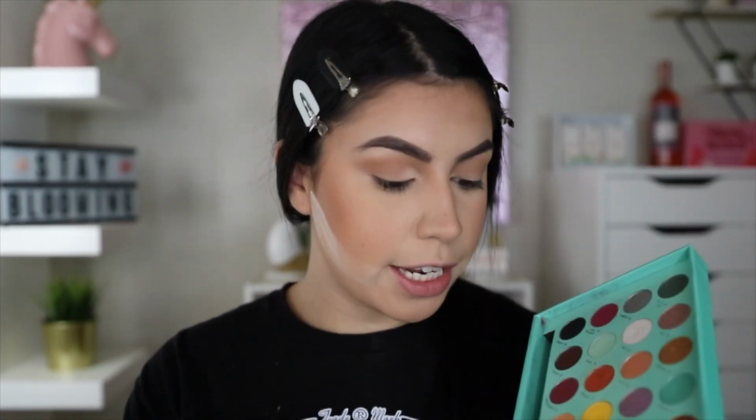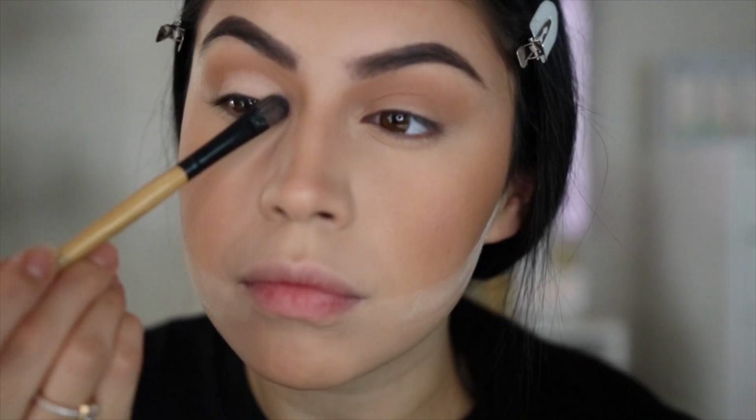Okay, so now for the lid shade, I'm gonna go into Desi's palette and take the shade Naked. And I'm just going to pack that all over the lid. I'm not even gonna cut the crease because this shadow is pigmented enough.